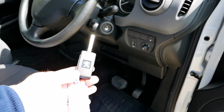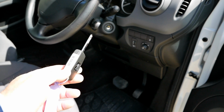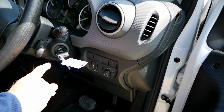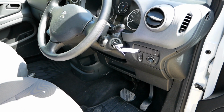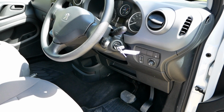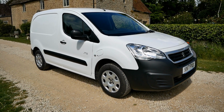One other thing to note, I do only have one key with this vehicle. It's missing the spare key. You can order one of these from Peugeot if you need it, but sometimes they do turn up. I have had quite a lot of vehicles where later on the spare key gets posted to me and then I forward it on to the customer, but at the moment we've only got one key with this one. So if you're interested, then do give me a call or email.